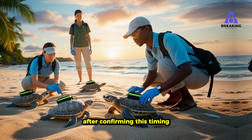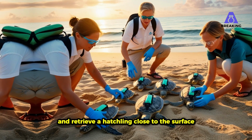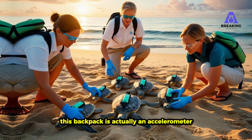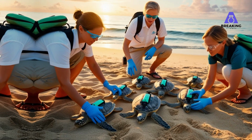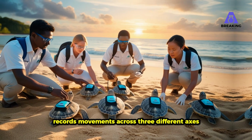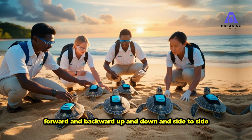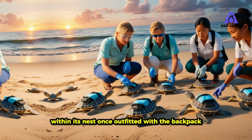After confirming this timing, scientists would carefully dig down to the nest and retrieve a hatchling close to the surface, ready to be equipped with a very special backpack. This backpack is actually an accelerometer, a device that measures changes in speed and direction. Lead researcher Davy Dorr explains that the accelerometer used in the backpack records movements across 3 different axes: forward and backward, up and down, and side to side. This setup provides a 3D view of how the turtle maneuvers within its nest.